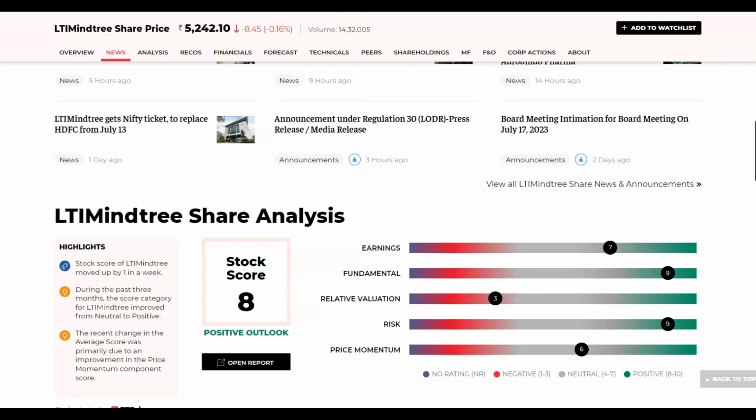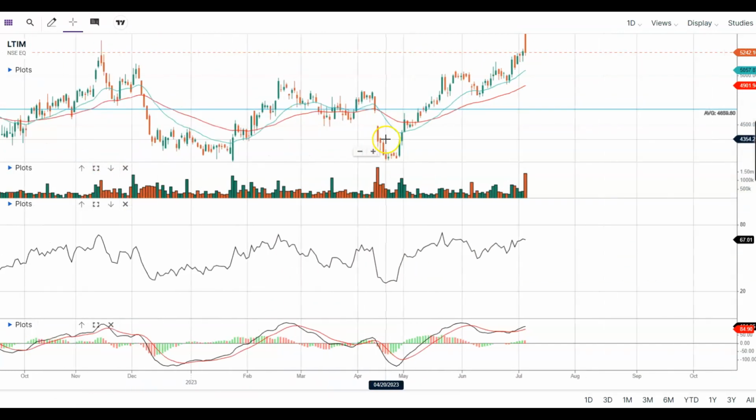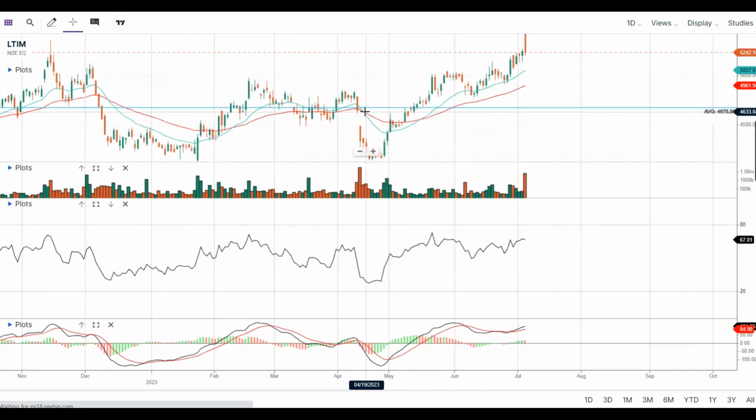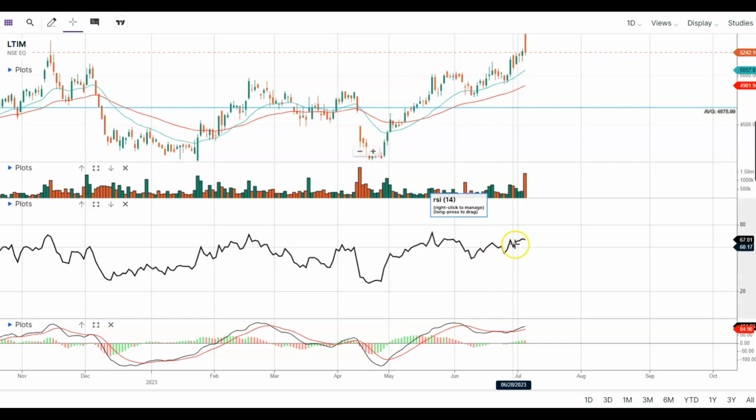So now let's move on to the chart of LTIMindtree. It is trying to cross this level of 5200. It had tried to cross this level of 5200. However, today there was selling and the stock fell by 0.06%, and a red candle was formed, and the volume was also very high. So there was heavy selling today for the stock.